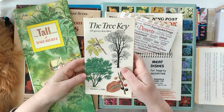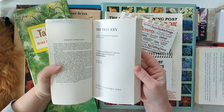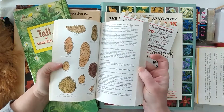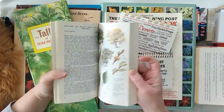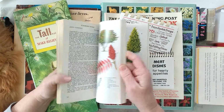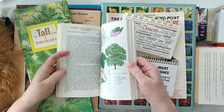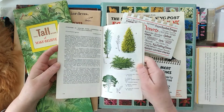First thing is this, the tree key. It says printed in Holland. Let me see what the copyright is on this, 1978. And inside this are just ways for you to identify the type of tree that you might be looking at a particular time. I do like all these nice tree photos. Some of the leaf images are really cool. And this is one of those books where all of the images that you might want to use are backed by writing. Some of those books, I get a little heartbroken on the books that have pictures on both sides of the pages, because then you don't know which picture to use. So, yeah, there's that little book.